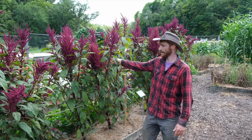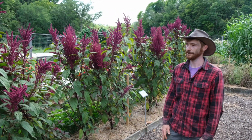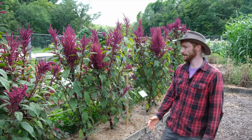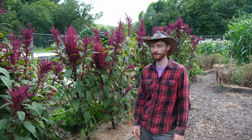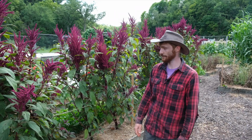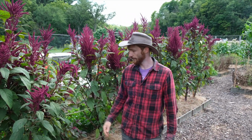This particular variety is called Tunisian, and it came to us from a man named William Woys Weaver, who is an author and a food historian. And he collected this variety in France on his travels there, but originally it came from northern Africa, where it was used for dyeing. So its red stems were used for dyeing.